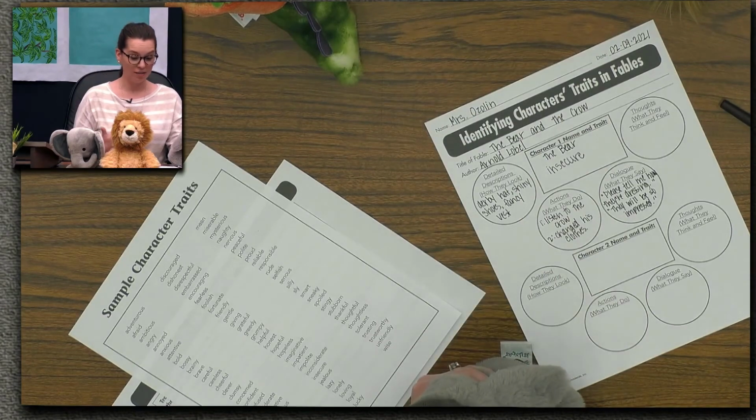Rafa, the thoughts that Bear had was he planned his outfit around wanting it to impress the townspeople, and he talked about how he felt embarrassed when he went into town and they were laughing at him.